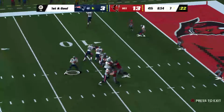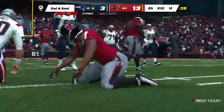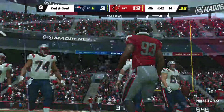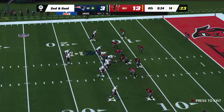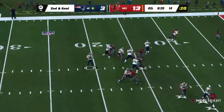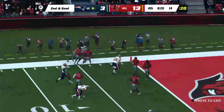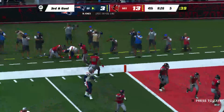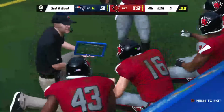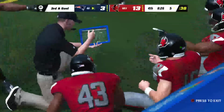Back to throw. Jones. And down he goes. Pressure gets him back at the 14. A big loss there of about 7 yards on 1st and goal, so now it's 2nd down. Another try after the 1st down sack. Jones. And he's able to get this down to the 5-yard line before he's out of bounds. That catch good for 8, but still, it's 3rd and goal now.